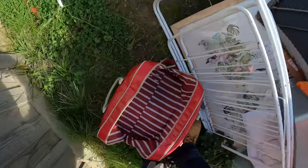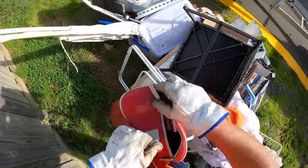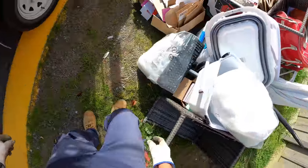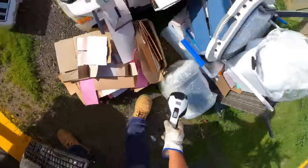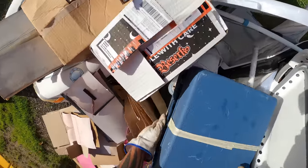What is this bag? Let's check it. Closer look. Ugh, the zip is broken. Okay. We got a keyboard. And a printer. What's this? Hey, a sewing machine. Man, we've been finding sewing machines. Let's have a look. Whoa, it's heavy.